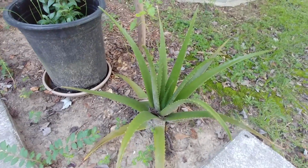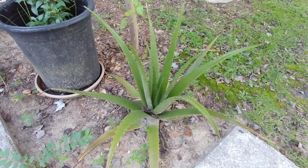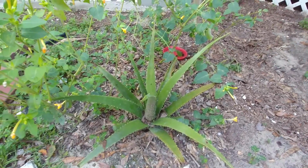My aloe veras, we're going to take them into the big greenhouse this year. I've got one here and one here. We dig them up, put them in pots, and put them in the greenhouse for the winter.